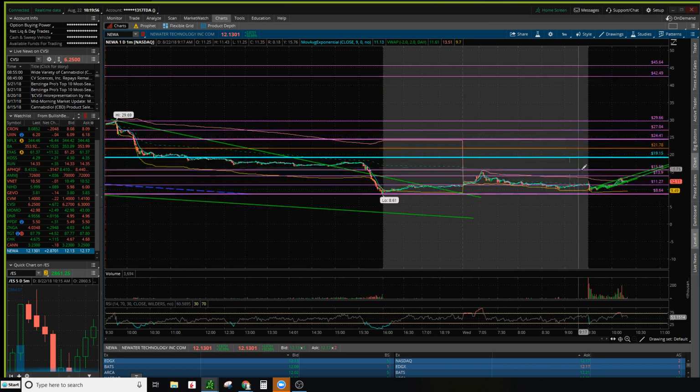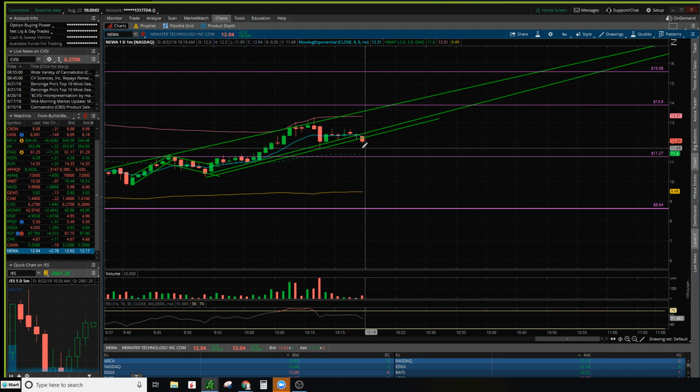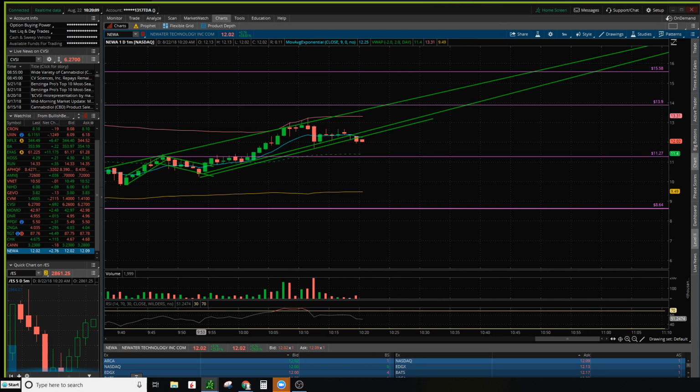And that's right off of this candle right here. And you've got VWAP. So, yep, stay away from NUA. UXIN massively flushed after everybody took profit from the triangle.